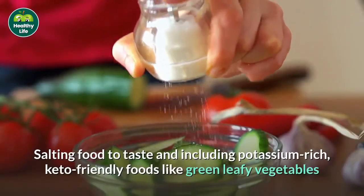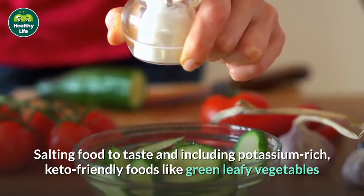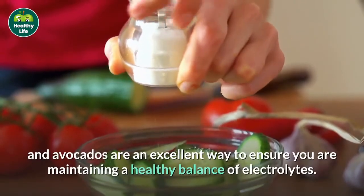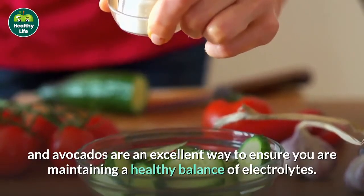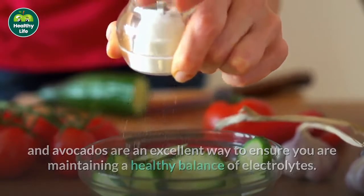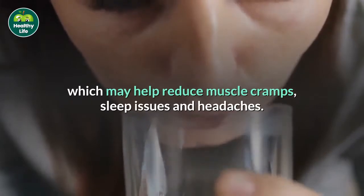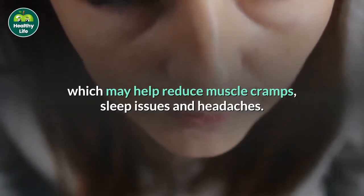Salting food to taste and including potassium-rich, keto-friendly foods like green leafy vegetables and avocados are an excellent way to ensure you are maintaining a healthy balance of electrolytes. These foods are also high in magnesium, which may help reduce muscle cramps, sleep issues and headaches.